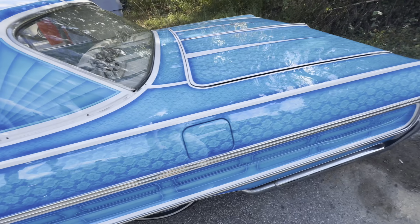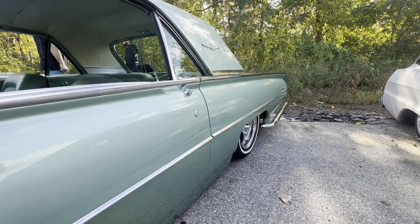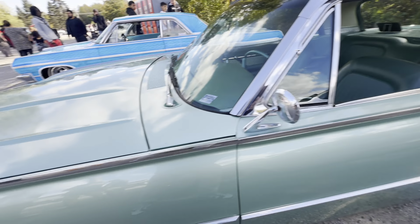Look at that center dash. It goes all the way down to the center console. Oh, and the steering wheel tilts out of your way to the side. That's insane. Even featuring some side pipes. This thing just looks insanely good laid out.